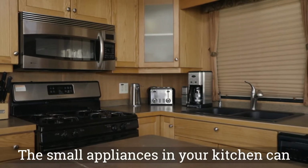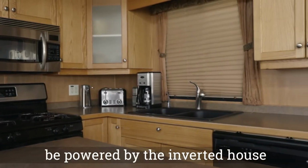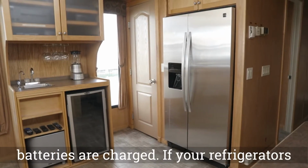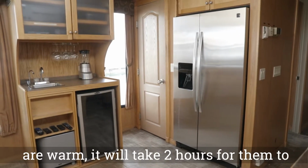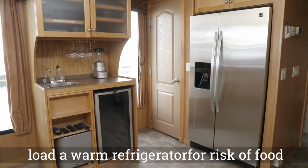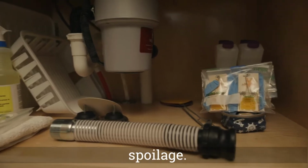The small appliances in your kitchen can be powered by the inverted house batteries and will operate as long as the batteries are charged. If your refrigerators are warm, it will take 2 hours for them to completely cool once they are on. Do not load a warm refrigerator for risk of food spoilage.